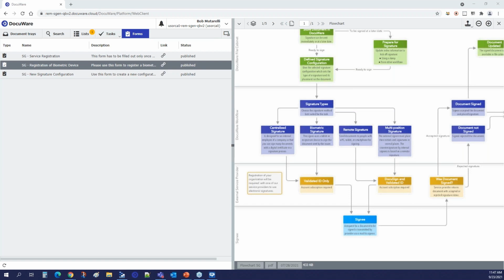Hope you're able to see how DocuWare combined with electronic signatures really can elevate your processes, increase efficiency, and increase your security.